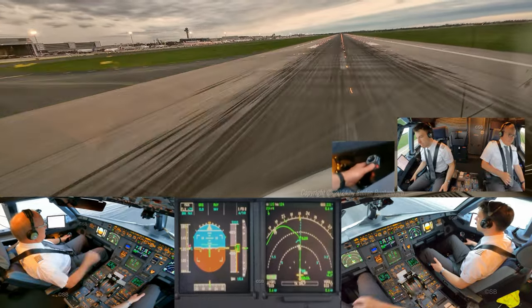Roger, 964, information Hotel requested. 964, radar contact, proceed direct to Cuffet, continue descent level 130. Expect ILS Zulu approach runway 24. Go ahead with your request. Yes, direct Cuffet, 964, proceed ILS 24 Zulu, 1094. Correct. Eurowings 5 Hotel Kilo, 11 miles to run, your number one, Tower 118.5. Eurowings 5 Hotel Kilo, number 1 and 118.5. Ciao.